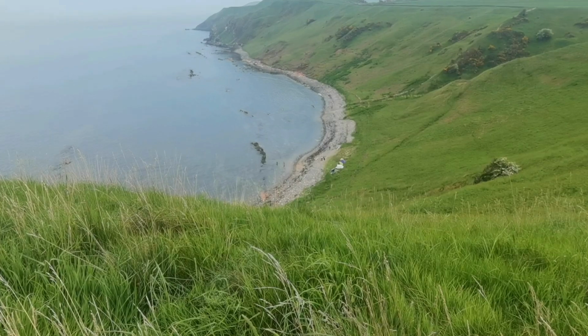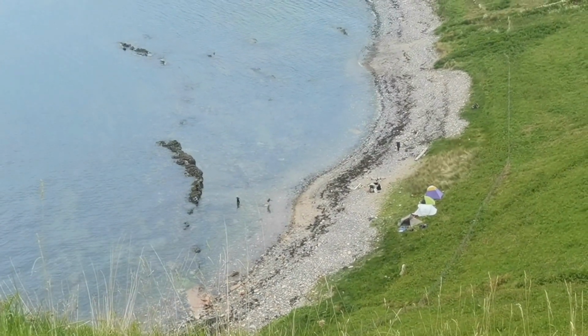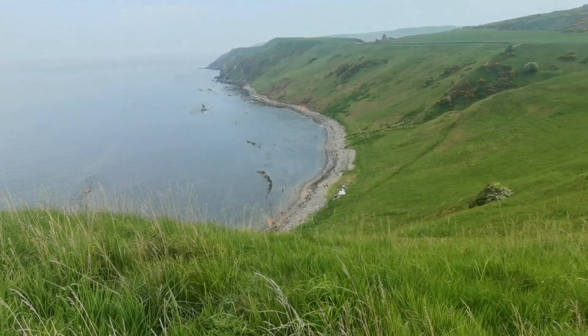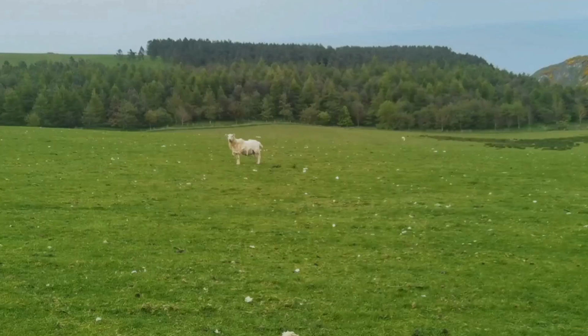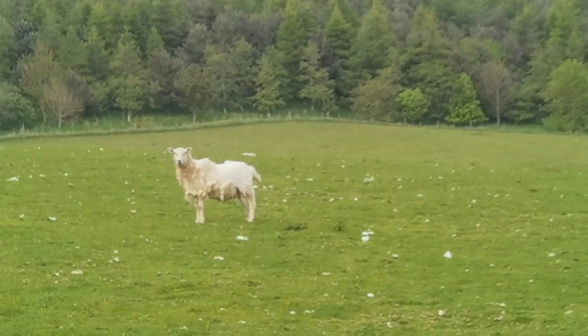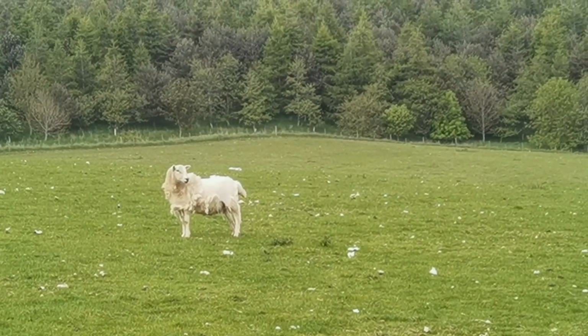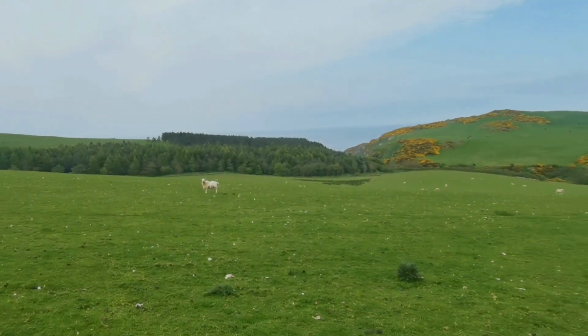Now that is how you parent. I think it's probably 2 families, 4 tents, isolated beach. Scotland, I love you. This sheep, it's halfway through its moult and it looks so cute. Yeah, I'm complimenting you, buddy.